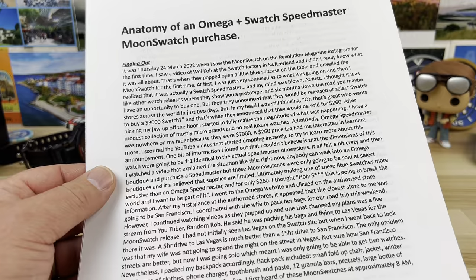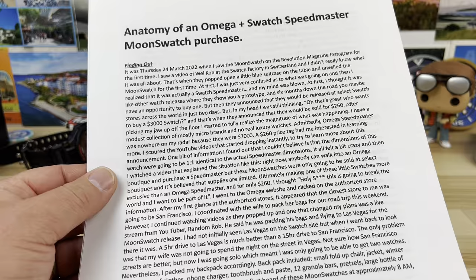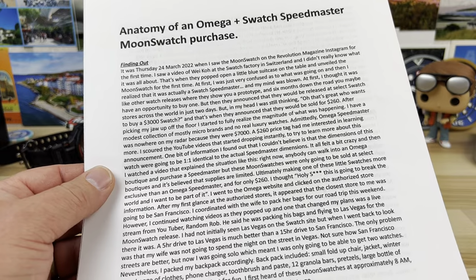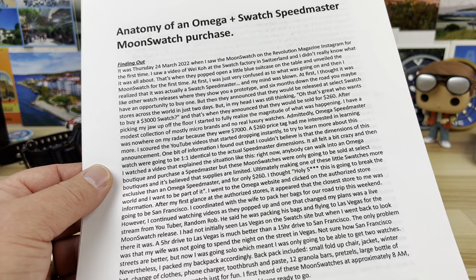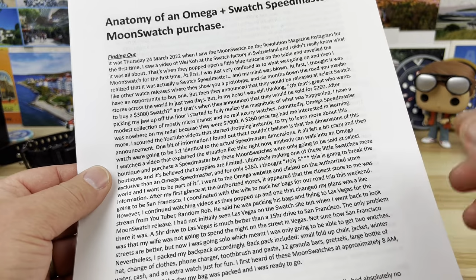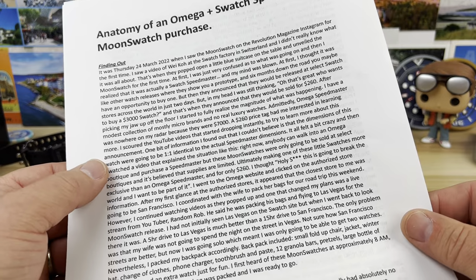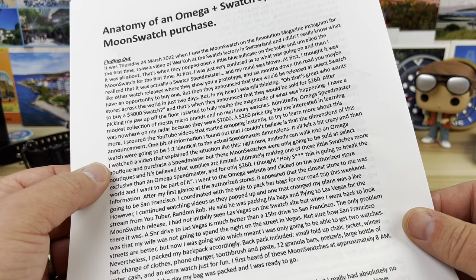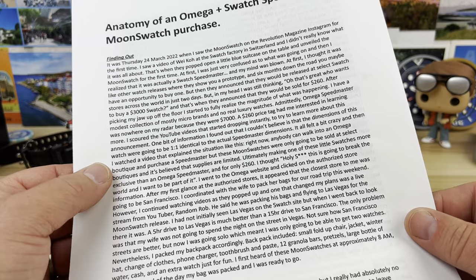I have a modest collection of mostly micro brands and no real luxury watches. Admittedly, Omega Speedmaster was nowhere in my radar because they were $7,000. A $260 price tag had me interested in learning more. I scoured the YouTube videos and started dropping instantly to try to learn more about this announcement. One bit of information I found out that I couldn't believe is the dimensions of this watch were going to be one-to-one identical to the actual Speedmaster dimensions.